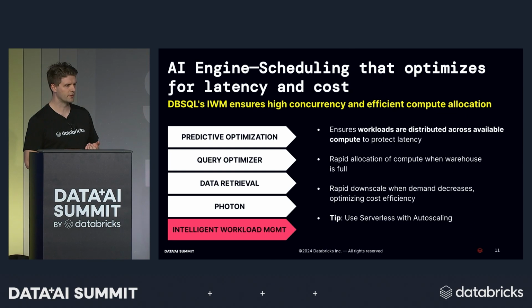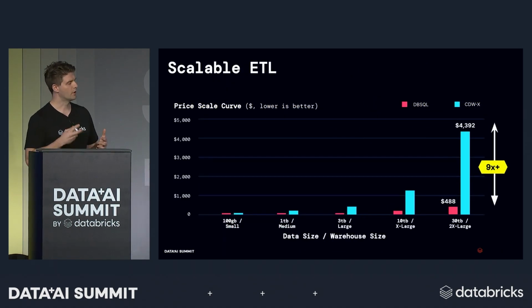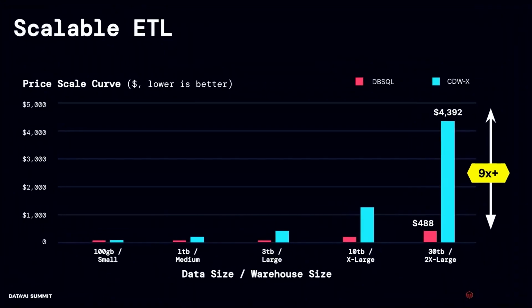The tip here is to use serverless with autoscaling, especially for any BI or any query workload where you need to protect query latency. I want to announce some of the latest benchmarks that we have, and the first one is for our scalable ETL. We benchmarked against one of the leading cloud data warehouses, and at 100 gigabytes we're about the same in price. But as we scale up, Databricks has continued to bring that down, and we're down to around $488 for 30 terabytes, while our competitors are scaling at about 9x. The goal here is that we are not costing more exponentially, that it's linear or sublinear.